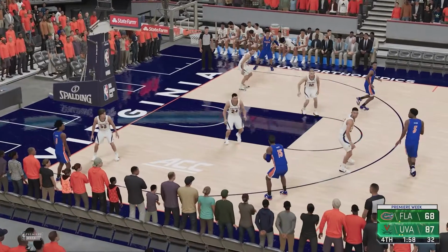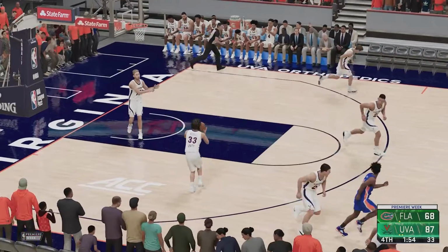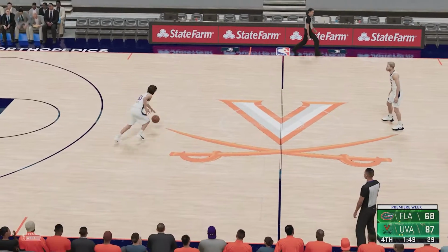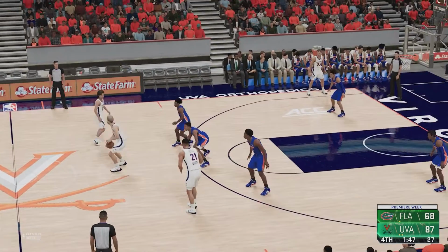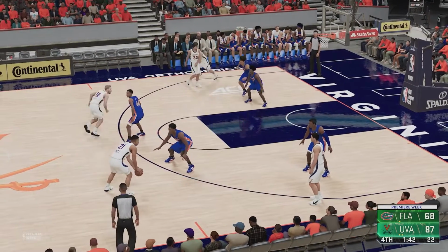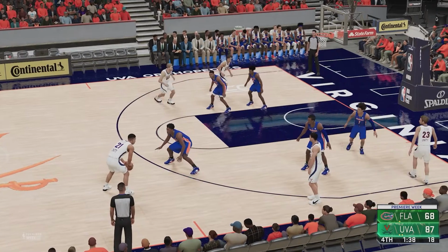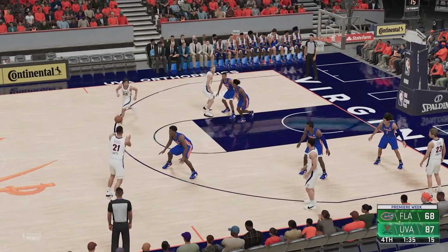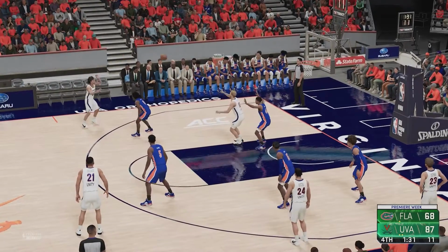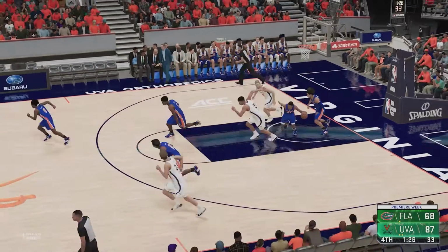Now the pass to B. Here's the three. And a rebound goes to the Cavaliers. Z's got rebound number eight now on the night. J, the pass to Z. Virginia working the ball around. 1:39 left in the fourth. Pass to J. To the paint. Here's Z. Comes up empty from the left block.